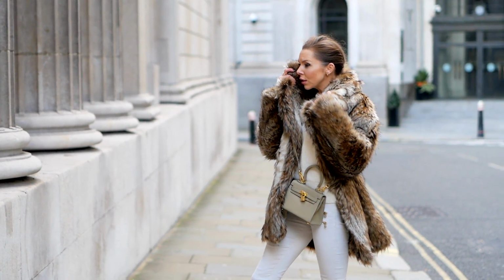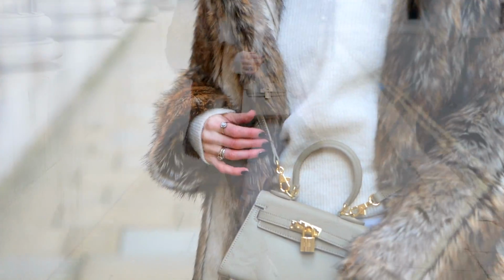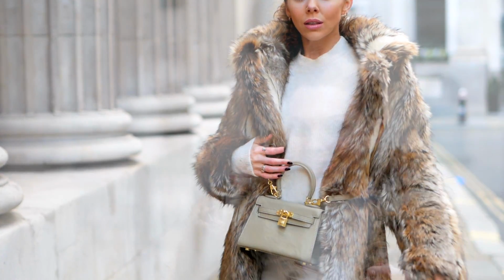This bag in particular is a great colour for pairing with a lot of things because it's a muted tone. You'll find you'll really get your use out of it. This is a great example of how you can wear the bag crossbody too. So now that I've showed you all the pieces, let's do the styling.